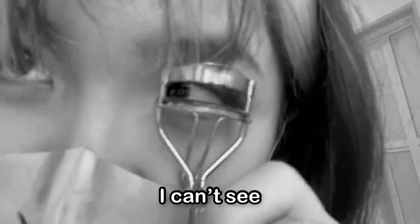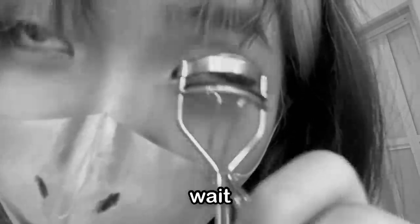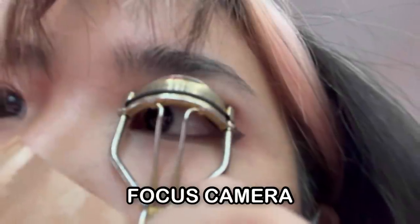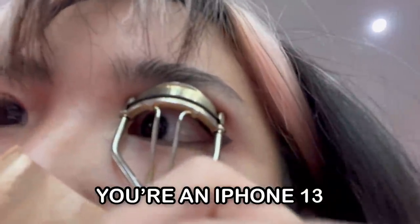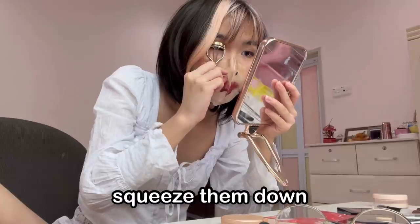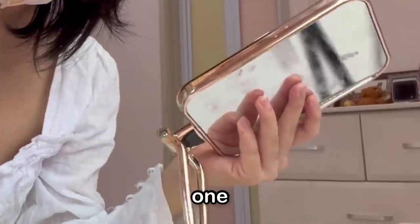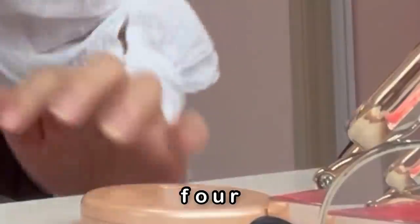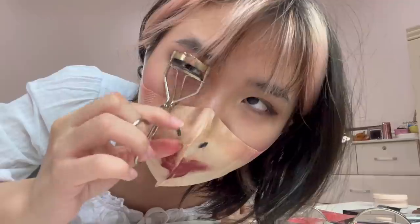Are they curled? Wait, I can't see. Wait, do you see this? Do you see them being curled? Focus, camera! You're an iPhone 13, act like it. They are being curled. Ouch. Squeeze them down and then count. 1, 2, 3, 4, 5.